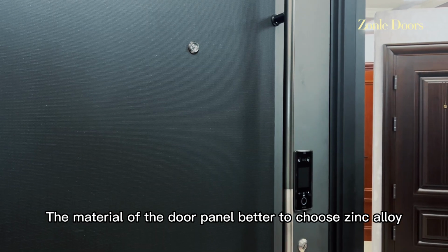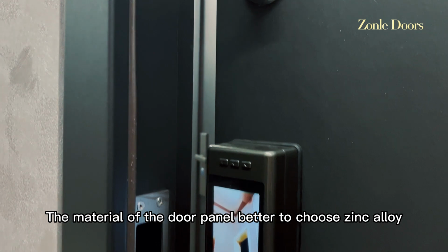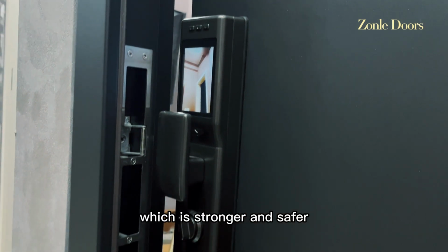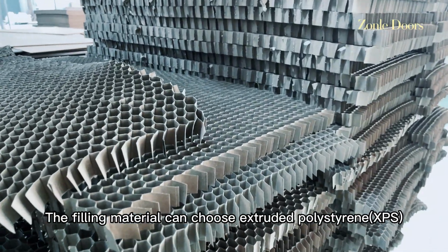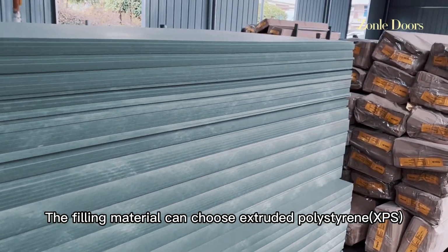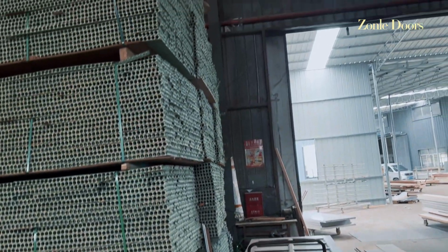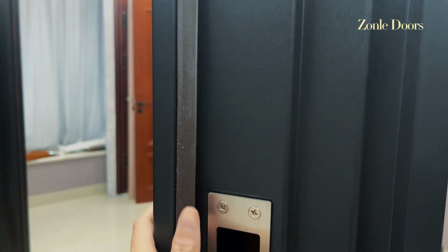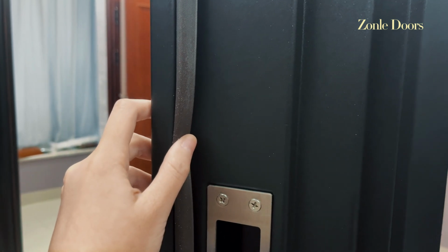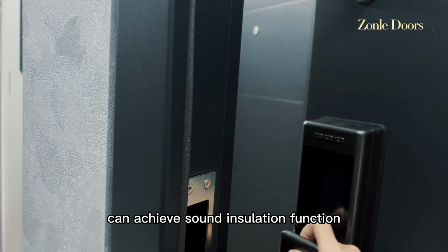The material of the door panel is better to choose zinc alloy, which is stronger and safer. The filling material can be extruded polystyrene, which can achieve the effect of heat isolation. Then install adhesive strips, which can achieve a sound isolation function.